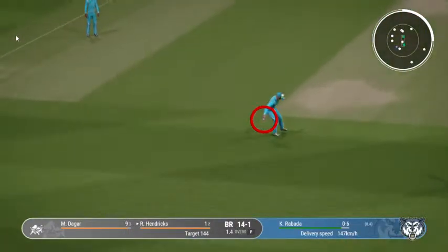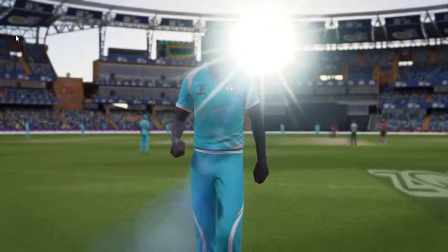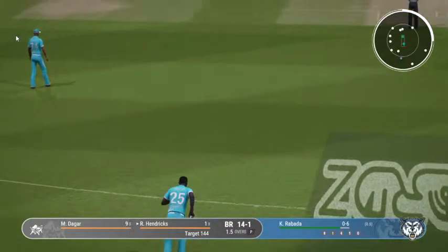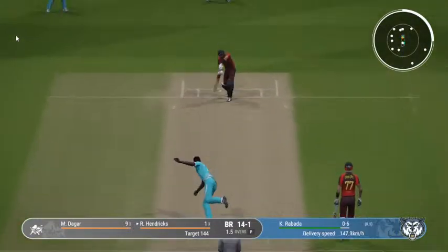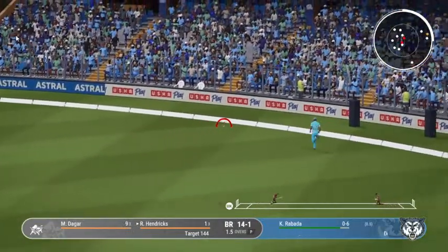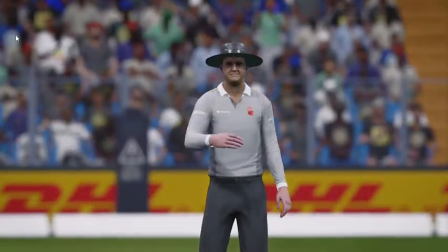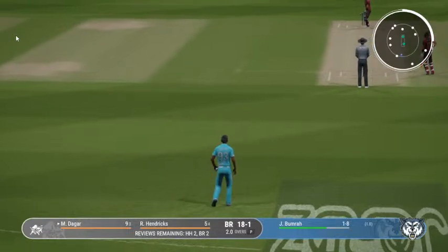Lovely cover drive, but straight to the extra cover fielder. Exactly. All timing on that shot. End of the over, 10 runs from it. The Bulls are 18 for 1. With 2 down, they're already ahead of the required run rate quite easily early on.